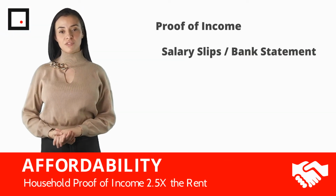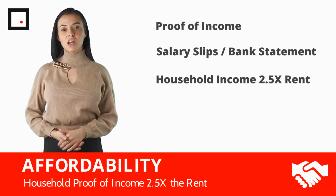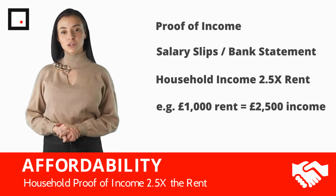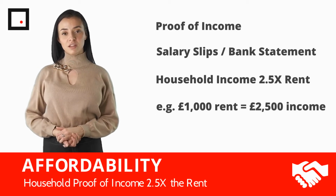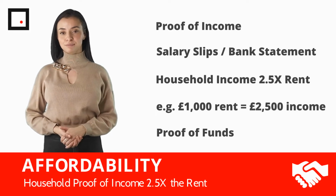The general rule of thumb is the total household income should be 2.5 times the rent. So if the rent is £1,000 per month, the household income should be £2,500 per month. Or if you are paying the rent in advance, to provide proof of funds like a bank statement.